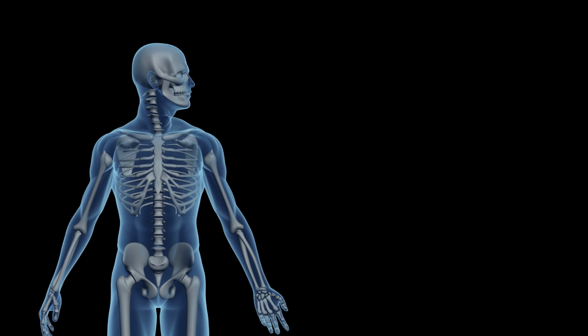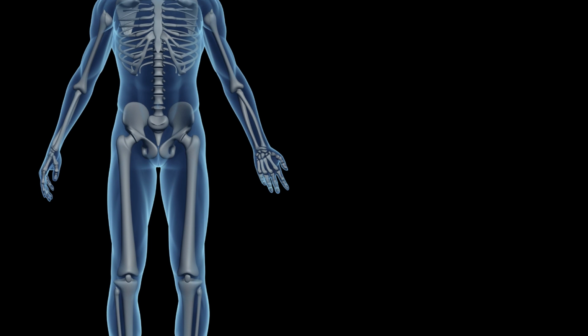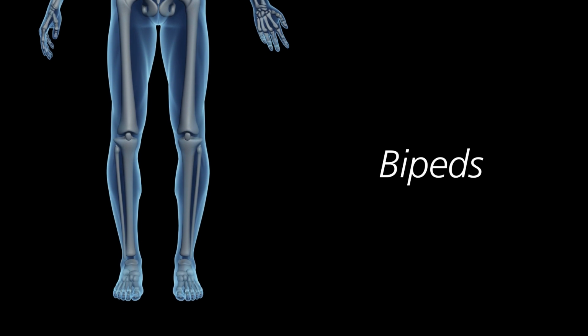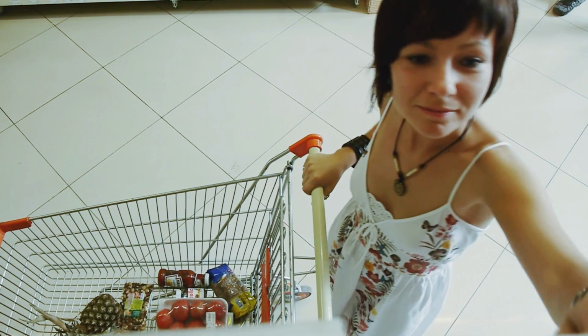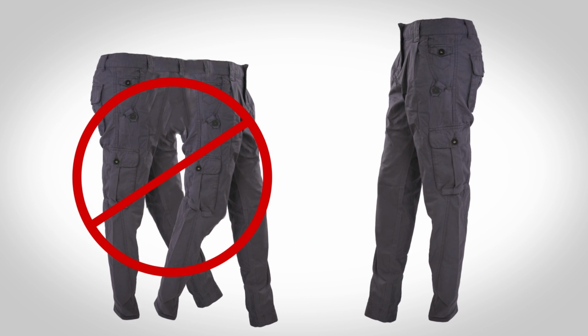Our skeletal orientation means that human beings are bipeds. That is, we're bipeds. This upright position gives us certain advantages. It allows us to play basketball. We can reach items on the top shelf. And with only 2 legs, our pants are less complicated.